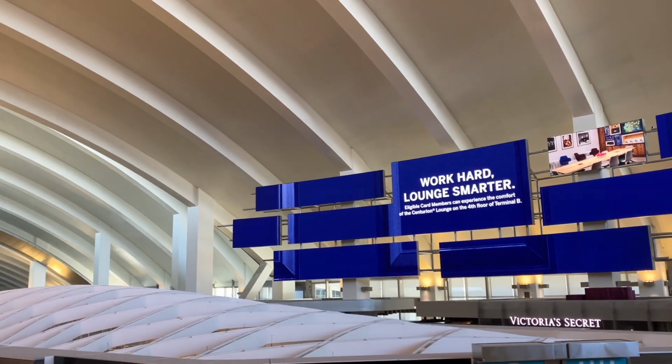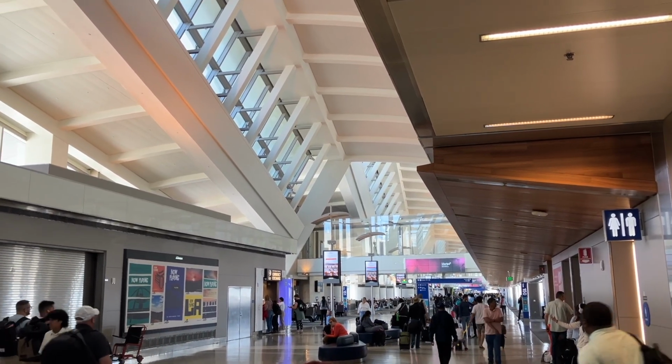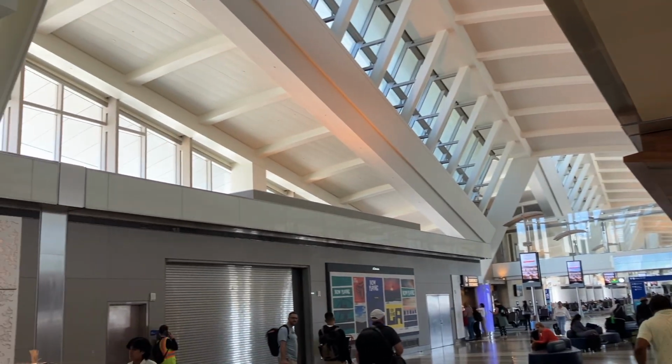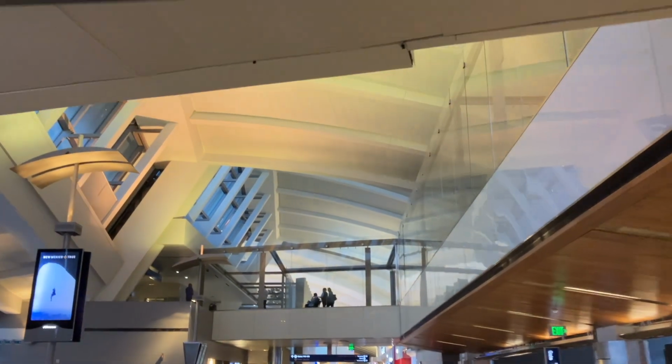Well, I guess there's Seattle's Central Terminal, which is also a breathtaking one, and the Indianapolis check-in area, but other than that, it's not often that I see such a spacious airport interior in the United States, as in spacious to this extent, with such amazing architecture.